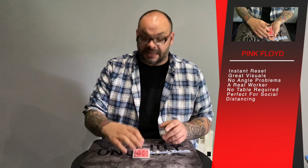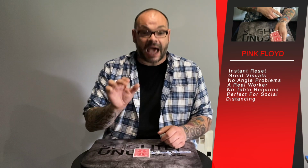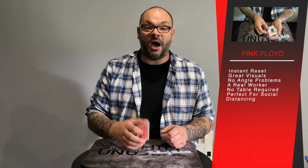It doesn't require... it's an instant reset, as you could expect from Michael Close. It's also pretty much angle proof. You don't need tables. It happens in your hands. You don't even need to do anything in the hands of the spectators, which makes it a perfect trick for social distancing because they don't have to touch anything.